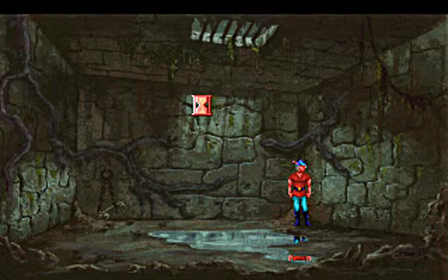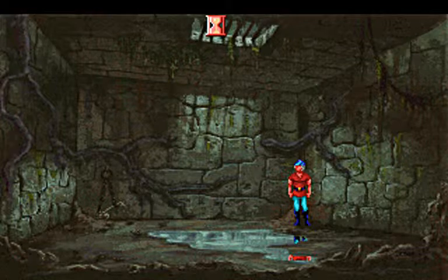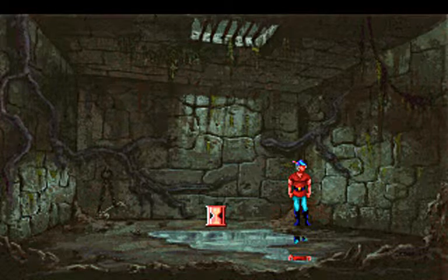Graham finds himself in a dirty, dingy cell somewhere below Mordak's castle. Above him, Graham can see a damp, rusty grate leading to who knows where. The grate is too high up. There is nothing Graham can do with it.